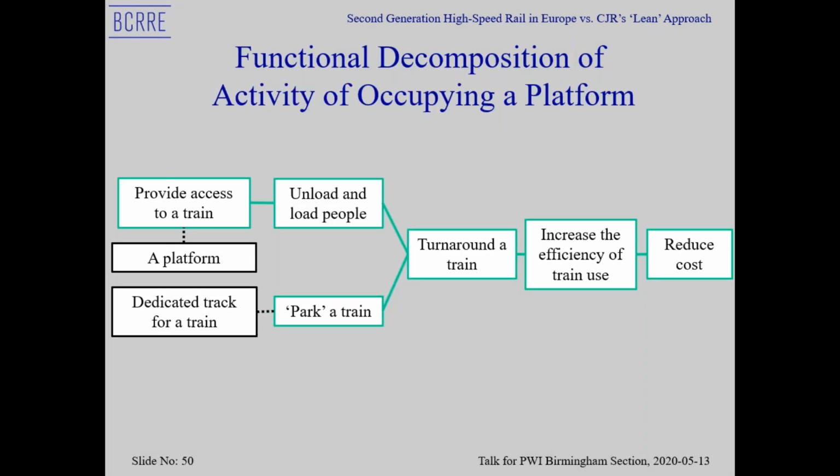So occupying a platform is actually an activity like that. You provide access to a train. That's the role of the platform. It needs to unload and load people. It is used to turn around the train. And we do need to try and increase the efficiency of the train use. We shouldn't have the train staying at the station for a long time, because each train which is at the station requires its own platform. So if we increase the efficiency, then we need to make sure that we minimize the use of platforms.